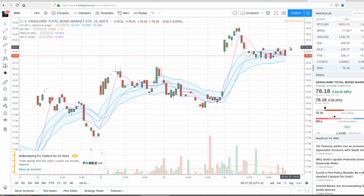So when bonds are down, yields are up. When the dollar is up, stocks are down, Bitcoin's down, gold's down. But when bonds are up, meaning yields are down, you're earning less from bonds, and the dollar's down, then stocks and Bitcoin and gold become more attractive. Hopefully that makes sense.